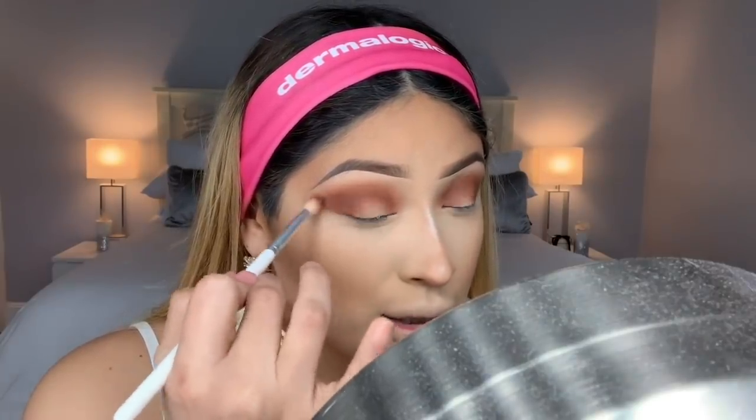I do want this look to be mainly focused on the outer corner, like most of all of my looks. You guys know I really love that cat eye effect, so I like to go in with that on all of my looks. So just gonna be dragging this outward.